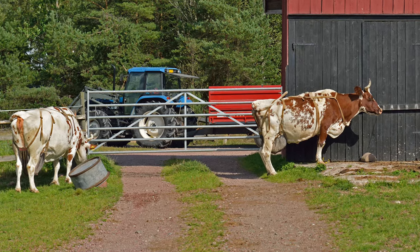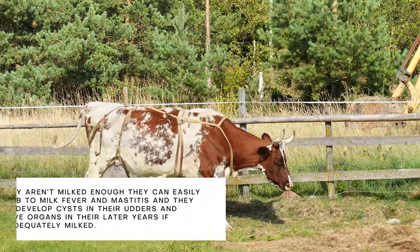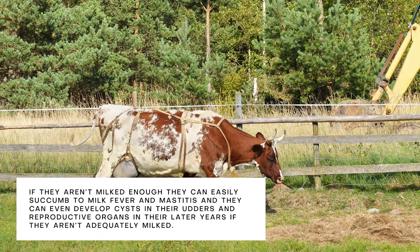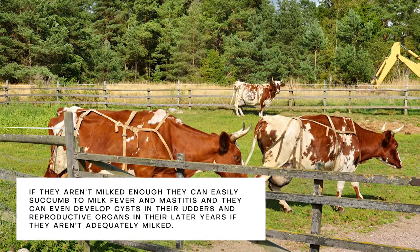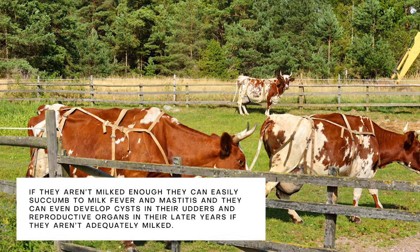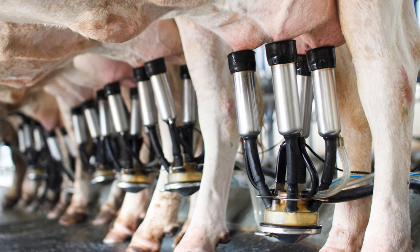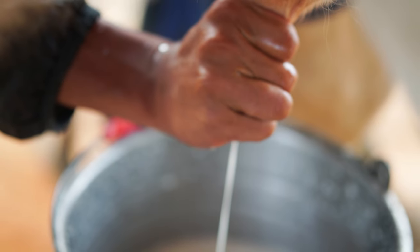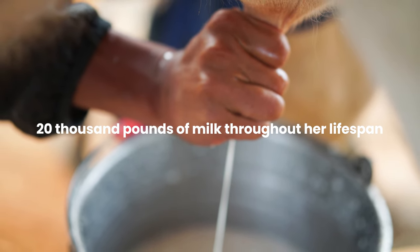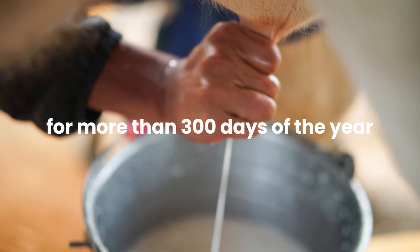The only real danger to look out for is to keep up with a regular milking schedule. If they aren't milked enough, they can easily succumb to milk fever and mastitis, and they can even develop cysts in their udders and reproductive organs in their later years if they aren't adequately milked. And speaking of milk, you can count on big numbers when it comes to production. On the high end, an Ayrshire cow can produce 20,000 pounds of milk throughout her lifespan, and she'll be in milk for more than 300 days of the year.